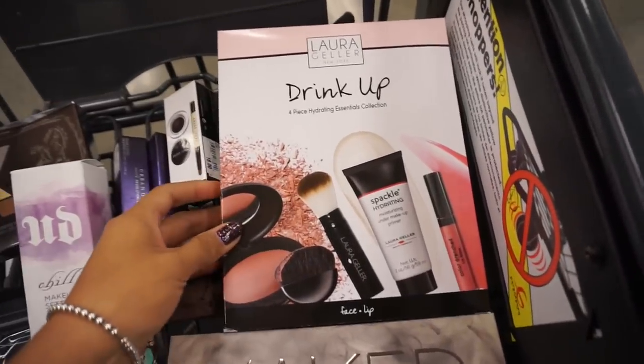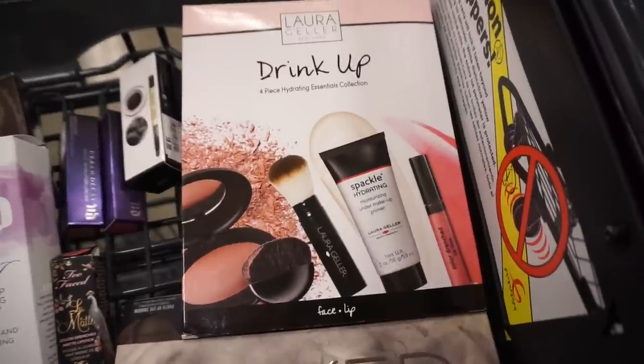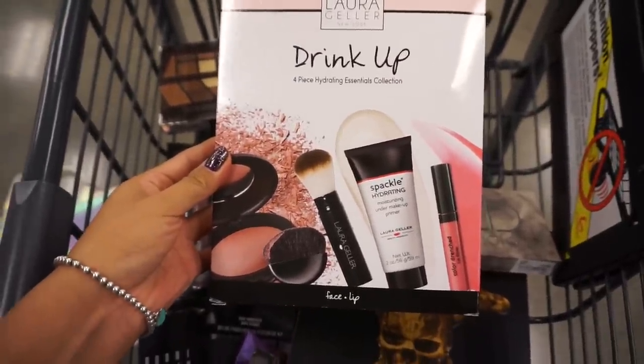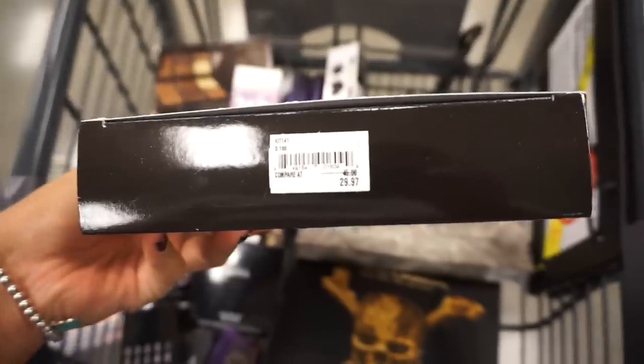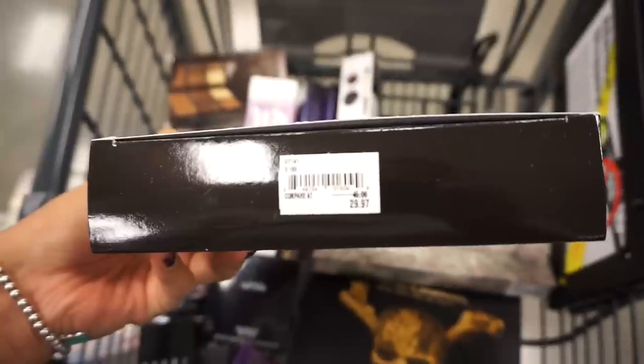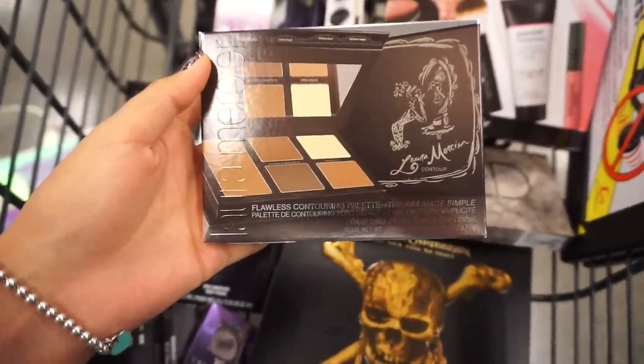So we found from Laura Geller this cute Drink Up 4-Piece Hydrating Essentials Collection. So this kit comes with a makeup primer, a brush, a blush, and a lip gloss. This kit was originally $45 and now it's only $29.97. Next we found this beautiful Laura Mercier Flawless Contouring Palette.